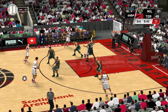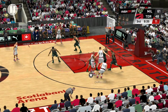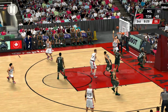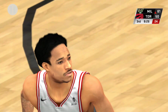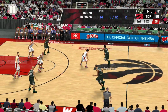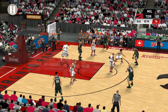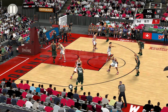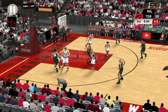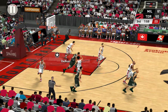Now Lowry. Pass to DeRozan. Back to Lowry. Now DeRozan. The second effort, and he sinks the layup. 14 points for him. He's having quite the quarter here, guys. I mean, shooting the ball extremely well. Here's Robertson. Allen with it. Here's Antetokounmpo. Lock at 6. Here's Antetokounmpo. 8 points for him. Shoots. And again, the Bucks miss.